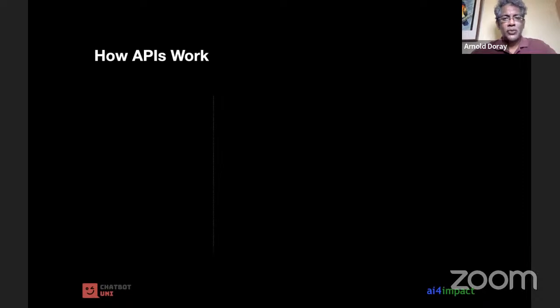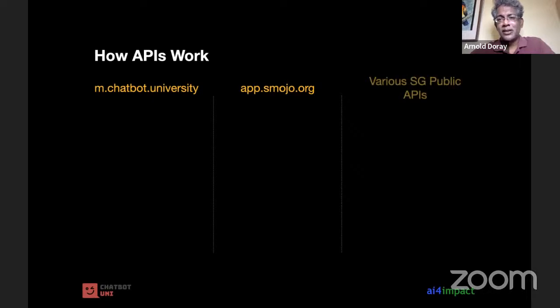So, as far as your chatbot is concerned, you already have Chatbot University and app.smojo.org. We hope to move these a bit into smojo.ai in the near future, with some other significant changes. And last of all, of course, you have the various Singapore government public APIs.